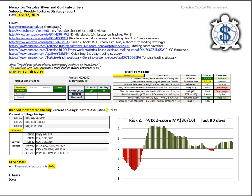In the market mosaic, price is solidly into green bullish. Slope of the 50 is yellow neutral, so it's still not quite as strong as we'd like to see there. The ADX is a very strong upward trending 35.7 as we push all-time highs.